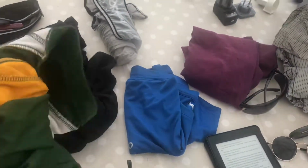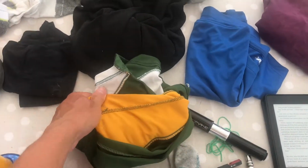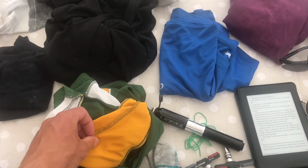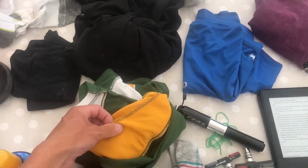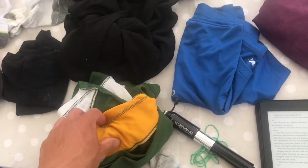Other kit, I took this. This is my uni t-shirt. It just says Uni of Nottingham on the back, which was fun because when you're walking around the campsite at night, people can see where you're from and you sort of bump into people who know the area and whatnot. Just shows that you're English and people can come and speak to you.